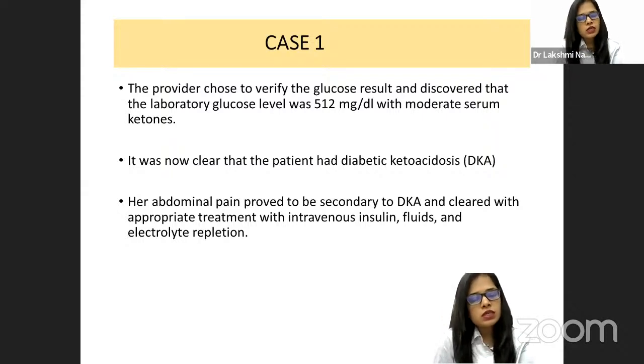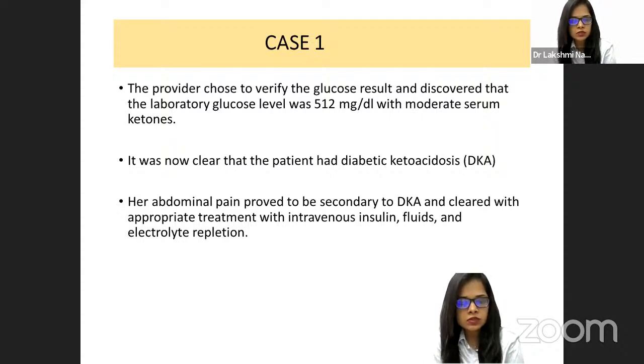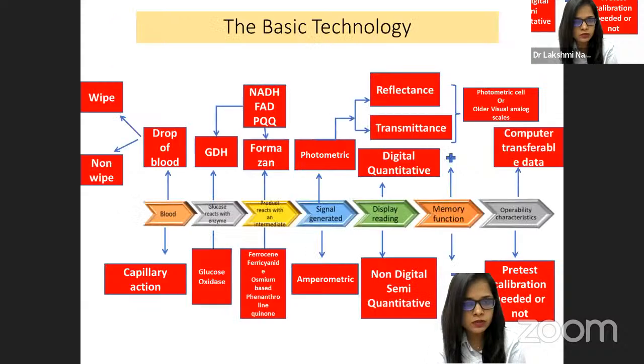Now, I started off with this case because it's important to remember that the glucometer values that we are checking may not be accurate at all times. Especially in a case like diabetic ketoacidosis, it's very important to know what the actual level of glucose is. So why does this happen? Why do glucometers sometimes show inaccurate values? Are they reliable? We'll talk more about this.